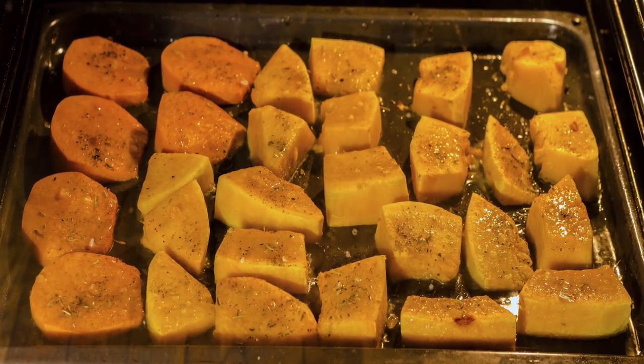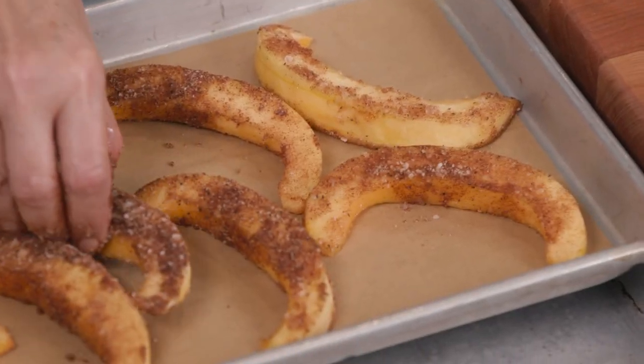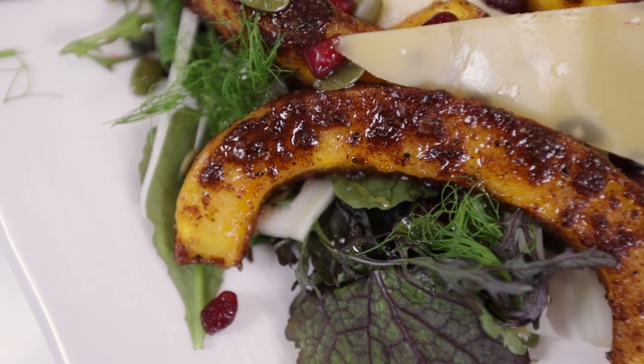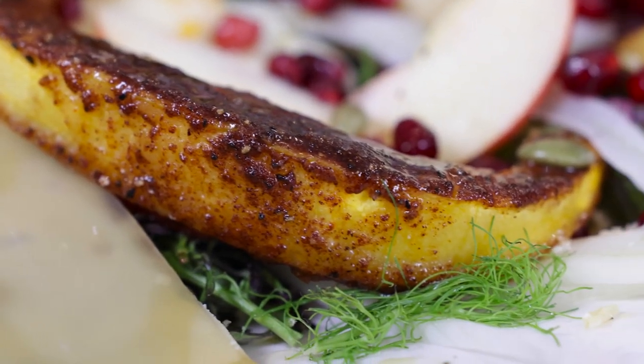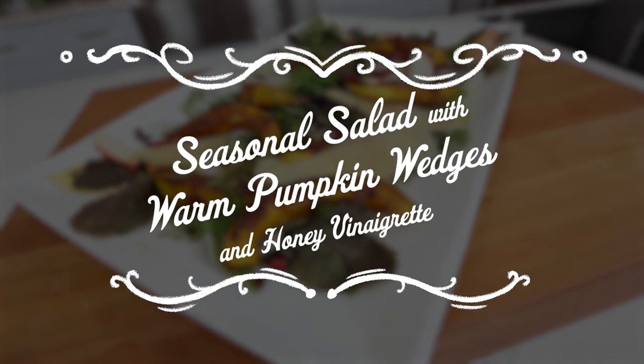The key is finding the perfect pumpkin for what you want to make. Today we are roasting pumpkins in the kitchen, and I am perfectly giddy to share this beauty of an entree salad that is sure to be the surprise star of your next dinner party.